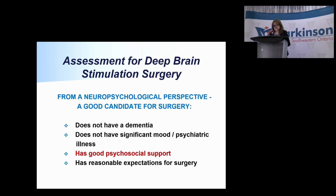I also look to see if people have good psychosocial support when we're considering them for the surgery. So family members or friends are needed that can be with the patient over that immediate pre- and post-surgical period, and also be there to assist them when they go home, and they have to come back and forth to the hospital many times to get lots of adjustments to their stimulator. And finally, I want to make sure people have reasonable expectations for the surgery, because it's not a cure. It's certainly going to improve things, but it's not a cure. And we want to hear from patients that they appreciate all the benefits and also the risks of the surgery as well.